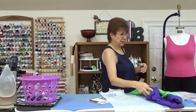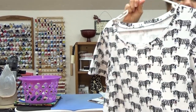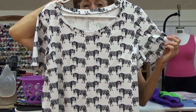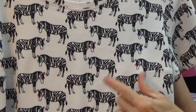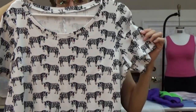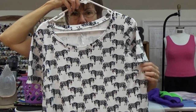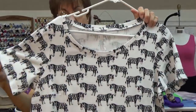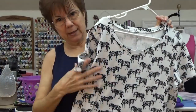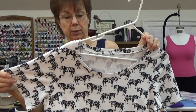I think I already showed you guys this one. This is the cutest one. I love this one. When Lauren and John came, she loved this one. She said, oh, Grandma, make me one of those for my birthday. Remember the zebras with the glasses? Well, this is the one Lauren liked the best. But, of course, it's made to fit me. So, well, my stuff fits her pretty good, too. But I really like this one because it goes with my black stretchy pants. So I've got to try to get some more of this fabric to make her one.